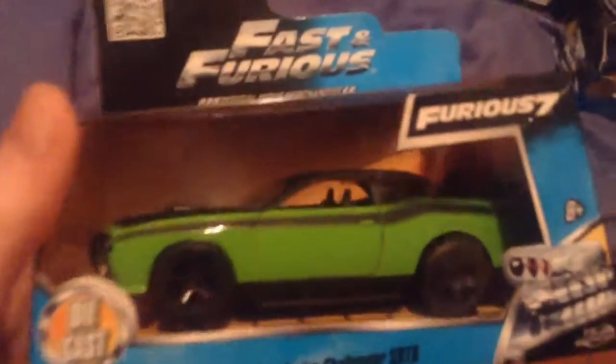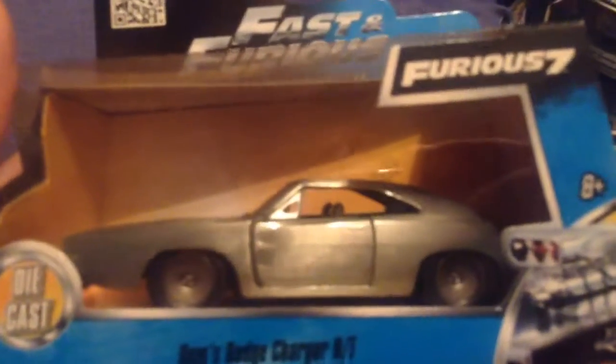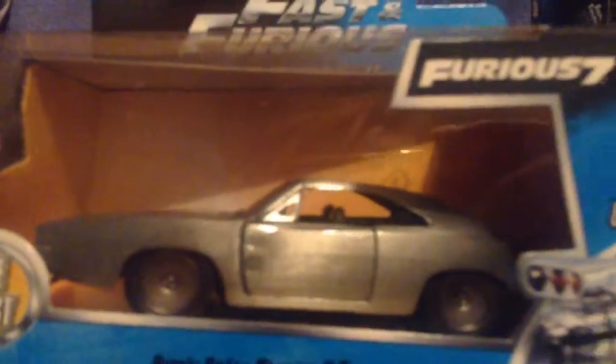Next is Letty's Challenger from Fast 7. And next is one of the most famous cars in the franchise, Brian's Supra from the first film. See right there. Next is Mr. Nobody's Subaru WRX STI from Fast 8. Next is the Dodge Charger from Fast 7 that Dom Toretto drove. And the thing about the Charger from the film is that it actually used the Maximus Dodge Charger, which was unveiled at the 2014 SEMA show in Las Vegas.